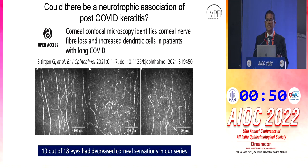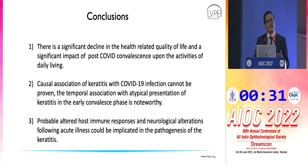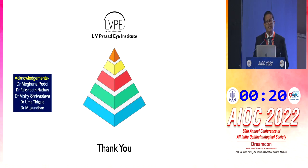So perhaps these are patients of long COVID, which is symptoms of COVID within 2 months of convalescence. And these patients had a dropout of the nerve vessels as was shown in this study. So perhaps there is a decrease in the nerve density and increase in dendritic cells. And though we cannot particularly suggest a causal association, there might be a temporal association with COVID convalescence, and altered immune response leads to this altered manifestation. So thank you very much. I would like to acknowledge the help of colleagues and fellows who helped collate all this data. Thank you.